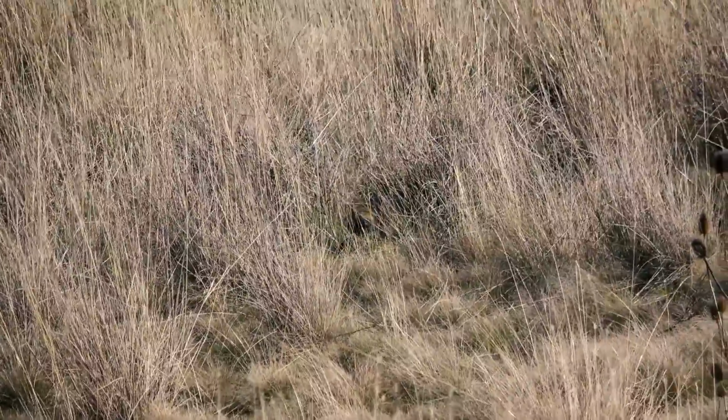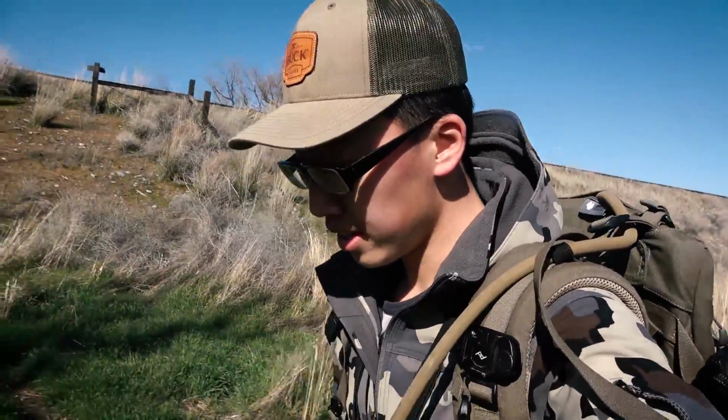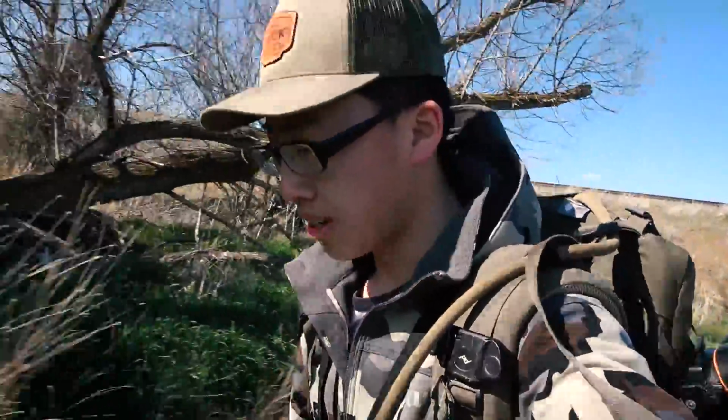We're still on our bass mission. We're gonna hike around and go fish the main body of the river. We've been fishing sloughs so far and we caught only one, so we're gonna switch strategies, and instead of fishing these little outlets, we're just gonna fish the main river. We'll see if that's gonna change the day for us. It's warming up, so hopefully this gets the bass a little bit more active.